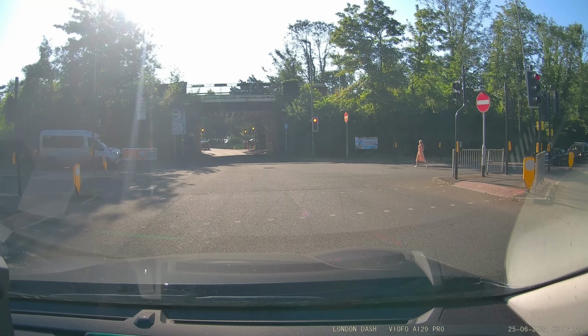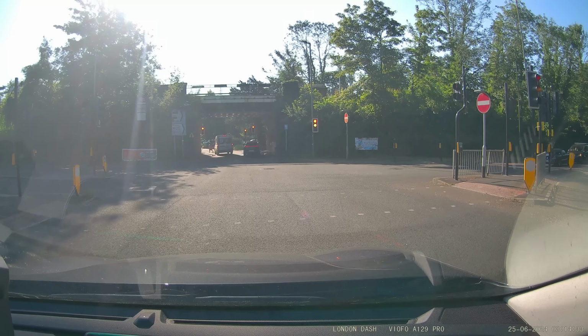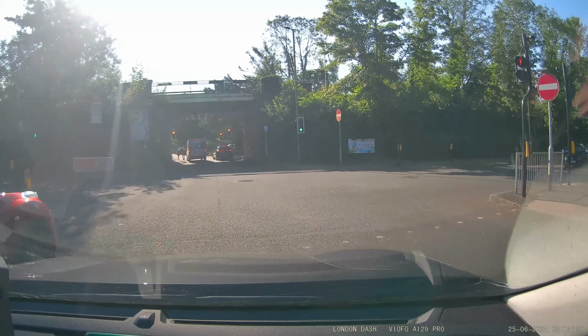So in this clip, it's just your usual cyclist, doesn't use the road properly and then doesn't use the crossing properly. But whatever gets them across it without stopping at that red light, that'll do for them. Avoiding the red light.